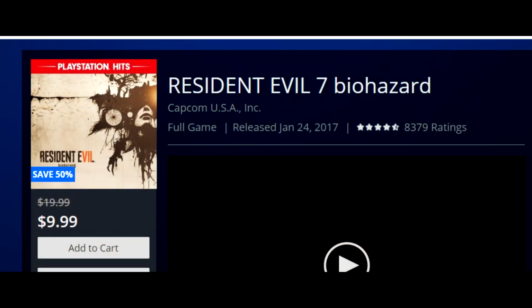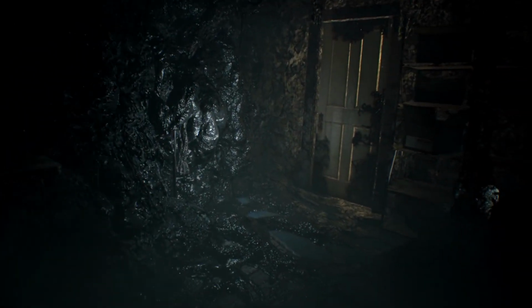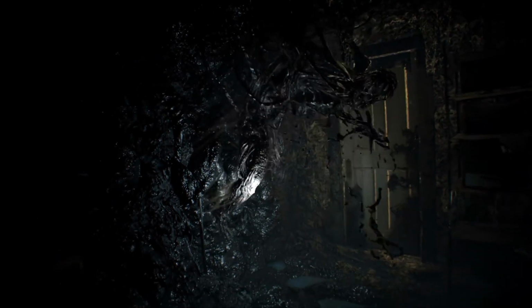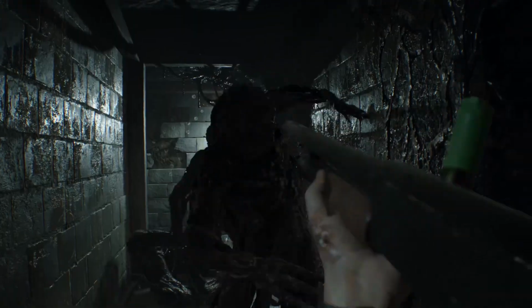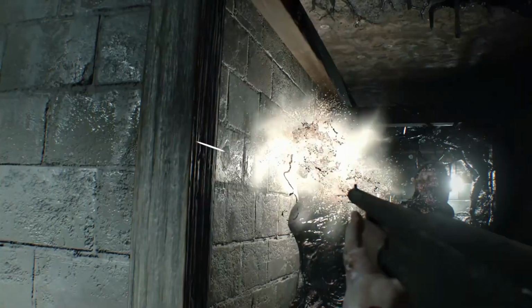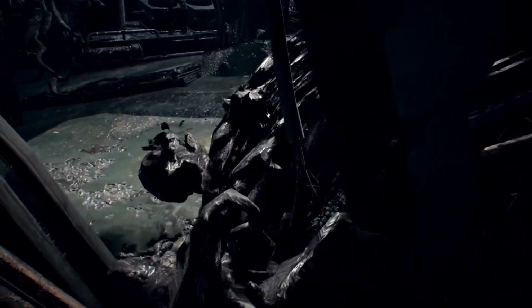Next up, Resident Evil 7 Biohazard, 50% off for $9.99. Resident Evil 7 is awesome. I know these days Resident Evil 2 and Resident Evil 3 are getting the priority of the attention, but Resident Evil 7 is great in its own right, and 50% off for $9.99 is excellent. This really brought the franchise back to its horror roots. It's got that horror element, that eeriness to it, and that's really what Resident Evil thrives on. $9.99 for RE7 I think is a great buy, so definitely give that a look, especially with Resident Evil 8 Village on the horizon, probably coming out sometime early in 2021. Now's a great time to check out RE7.